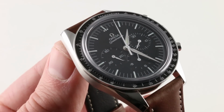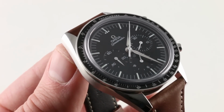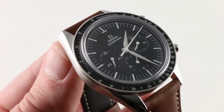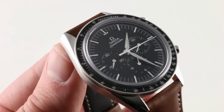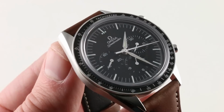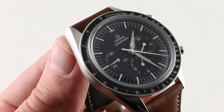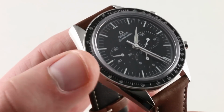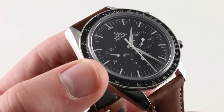Now the hands at center are alpha style and lumed rather than the current style, which is baton and white, used on the Moonwatch. And you'll note that rather than the rather elaborate triangular index seconds hand used on the contemporary 2018 Moonwatch, here you have a simple historically inspired lancet seconds hand. You'll also note that the sub-registers themselves are a little bit different, and the real distinction is the constant seconds at 9 o'clock, which features an alpha style hand.